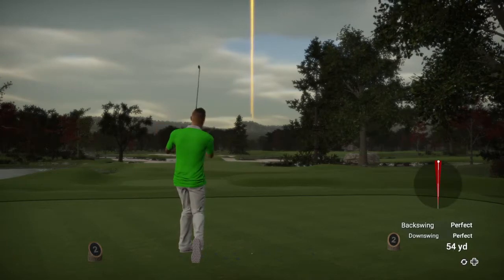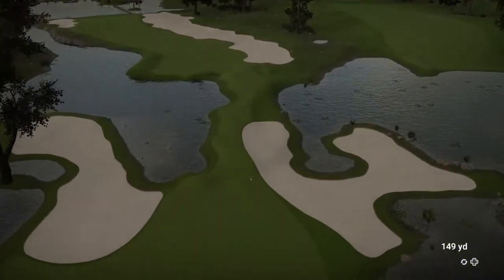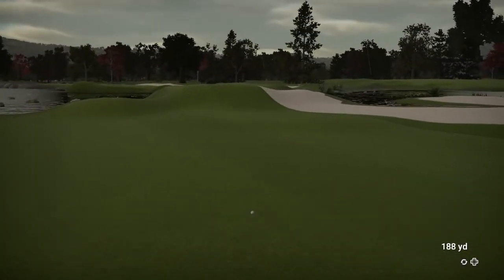I quite like that from Phil. It's quite tactical, and I've actually played that a bit right. Nice. Should be in the fairway. Should have minimal run on the fairway, yeah.